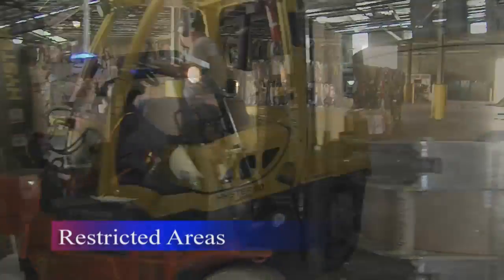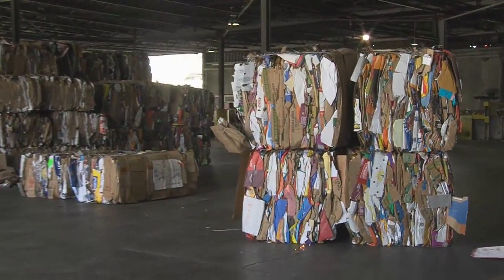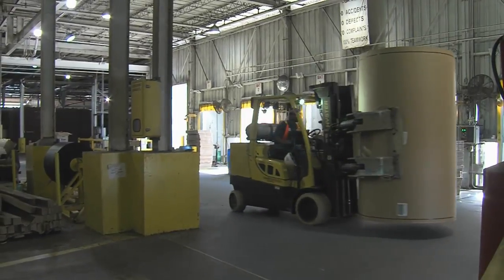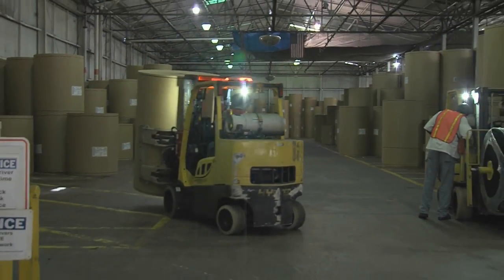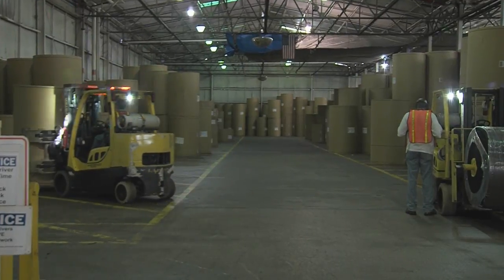The shipping department and the recycle plant are restricted areas. Because mobile equipment traffic is very heavy in both areas, pedestrian traffic is discouraged and vehicle traffic is prohibited. You're required to wear a high visibility vest when you're in either area. Contractors working in these areas are not required to sign in and out.